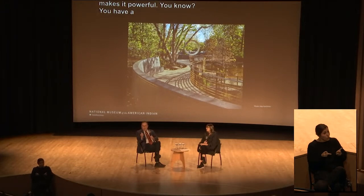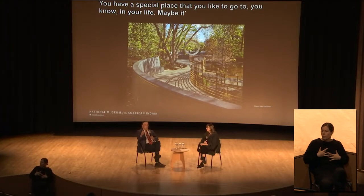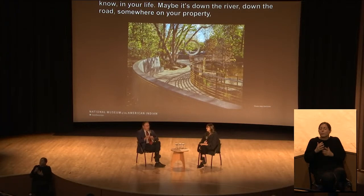Maybe it's a little certain spot somewhere on the river or down the road or somewhere on your property, and there's something special that you feel at that area. And that's the way I feel about certain places on our property, that we can go there and just feel like a blessing's coming to you. And something happened in the past. Someone years ago did something there at that spot and made it special, made it a blessing. And you're starting to receive from that.